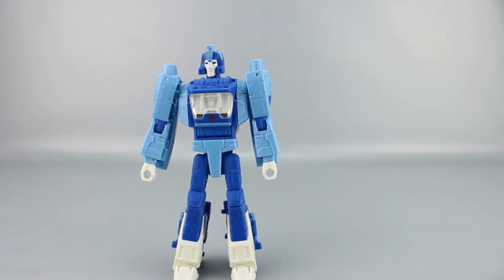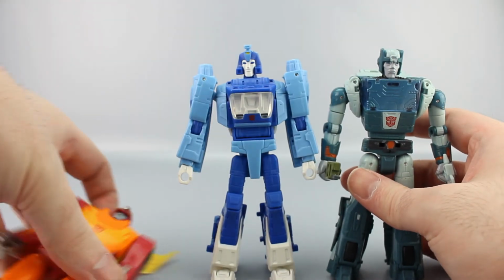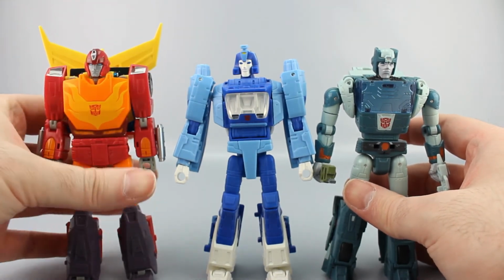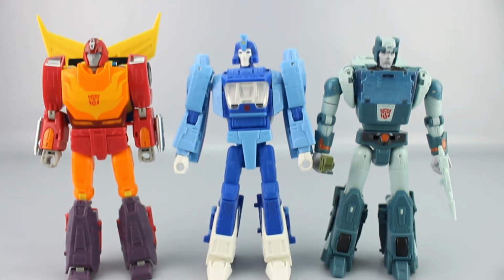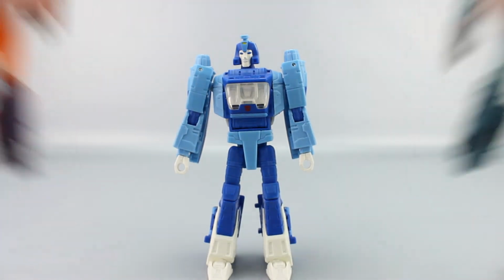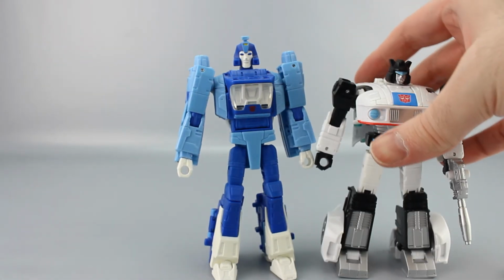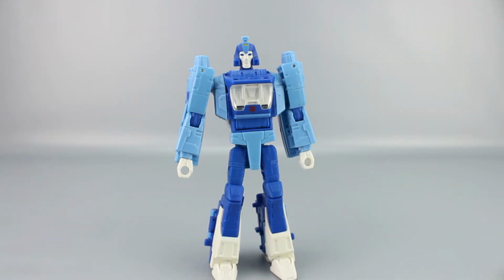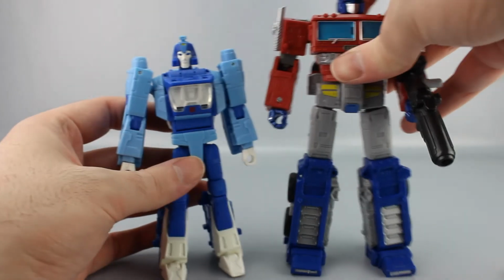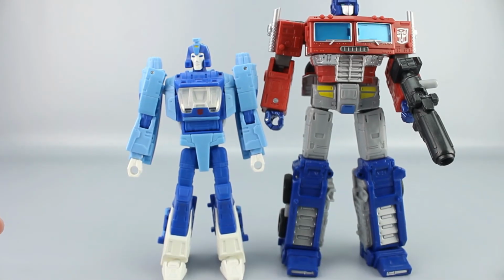Here he is next to, I guess, Cup and Hot Rod, which were back in the day the deluxe Autobot Wave Mates back in '86. Again, looks good with him. Works real well there. Here he's with Jazz, who's again kind of shorter. And of course, as usual, Earthrise Optimus, who is noticeably taller, which he should be, because it's Earthrise Optimus.